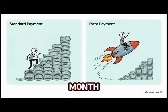We wrap up month 1 in week 4 with a debt attack plan. I mean, just look at this. The power of an extra 1,000 Rand a month is insane. It can shave years off your repayment time and save you a small fortune in interest. So make a plan to pay extra. Oh, and here's a pro tip. Call your bank and ask for a lower interest rate. Seriously, just ask. You might be very surprised by what they say.